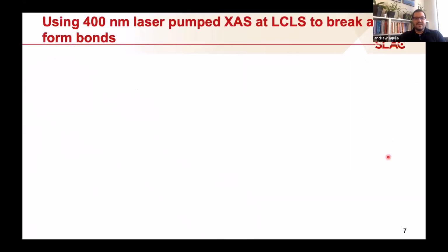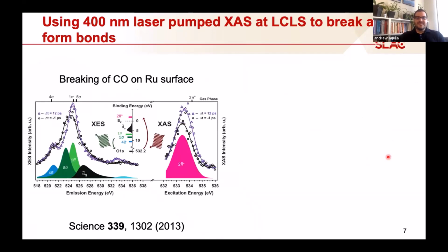So what can we do with it with respect to X-ray absorption spectroscopy? Well, one of the first experiments done at the SXR beamline was to take a surface of ruthenium with carbon monoxide gas and pump it with a 400 nanometer laser. I think this was done in 2011. They were able to see remarkable differences in the X-ray absorption when the X-rays came before the laser and when they came afterwards. Even in the emission spectrum, they saw these differences and attributed them to different bonding structures in the molecules. And they were able to confirm that they could break CO on a surface.